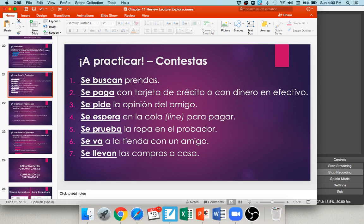And number 6, se va a la tienda con un amigo. In this case, ir is conjugated in the third person singular form as well. Se va. And the last one, llevar las compras a casa, to carry your purchases home. To say that one must carry, we have multiple purchases here, las compras, which are plural. So we need to conjugate llevar in the third person plural form. We should end up with se llevan las compras a casa.